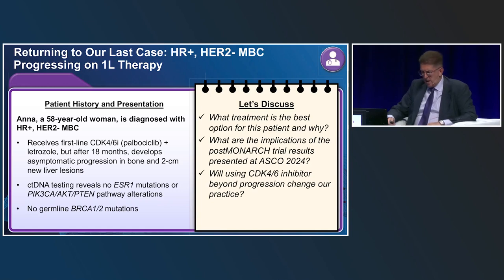So this is our second-line patient. So remember, this patient only had 18 months of control with palbo and letrozole and has progressed. She has no evidence of any mutations, but she's progressed, I think, within the liver.